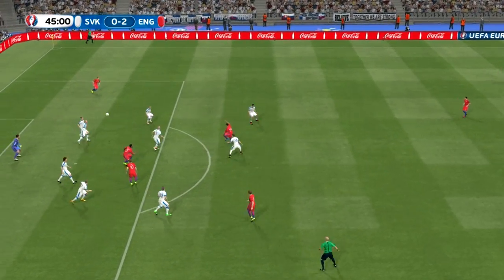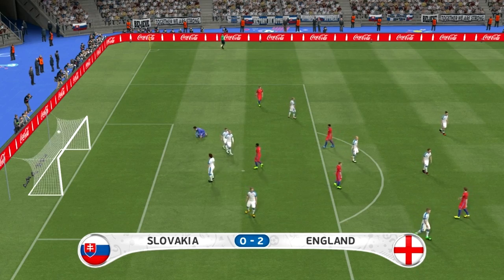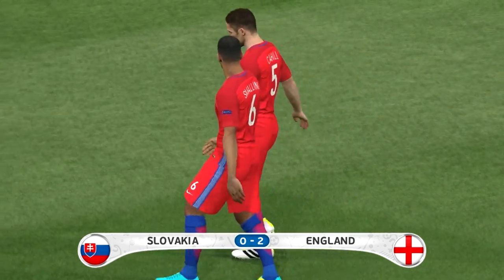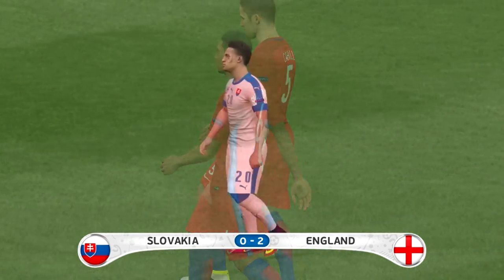It out of harm's way. Has a hit! A decent effort as the first half draws to a close. England ahead 2-0 and they are looking good.